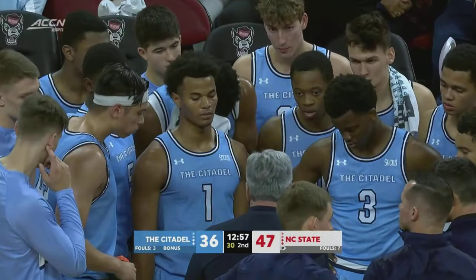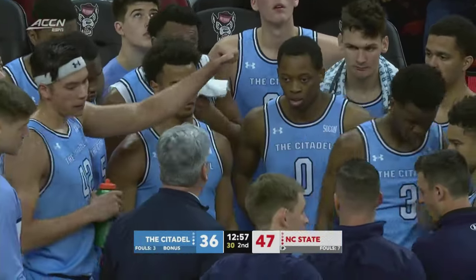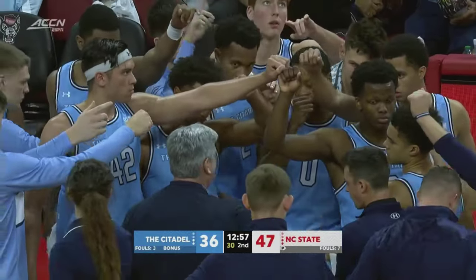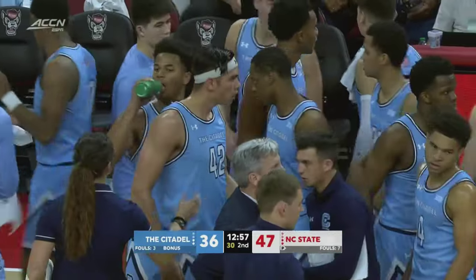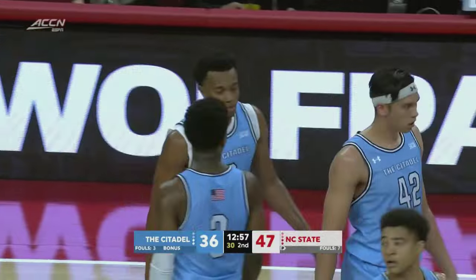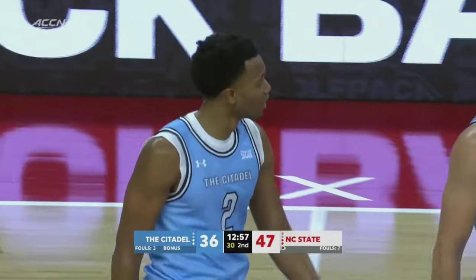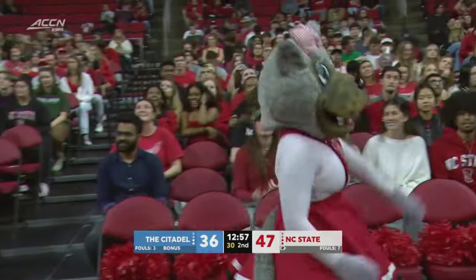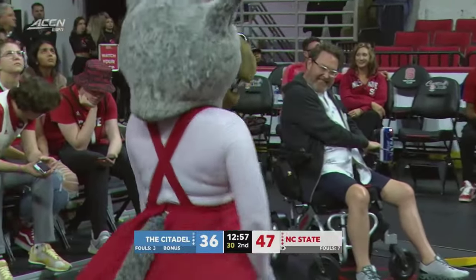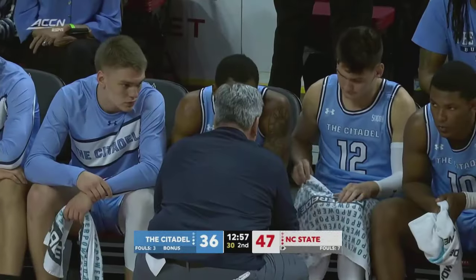We talked to you about how young the Citadel is. Out of their 16 players, 13 are underclassmen. But remember, they opened at Clemson last year. They also played in Chapel Hill against North Carolina. They opened against Pitt and beat them two years ago, although there's nobody from this squad that was on that squad. But this is a team that went through some battles last year against ACC opponents.